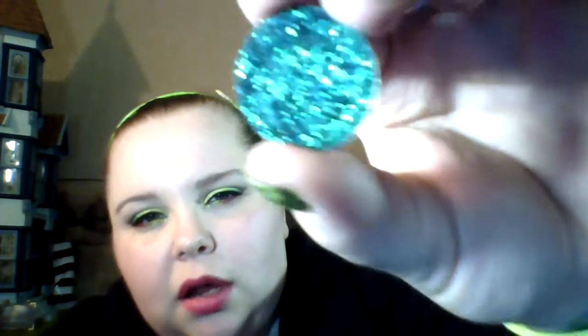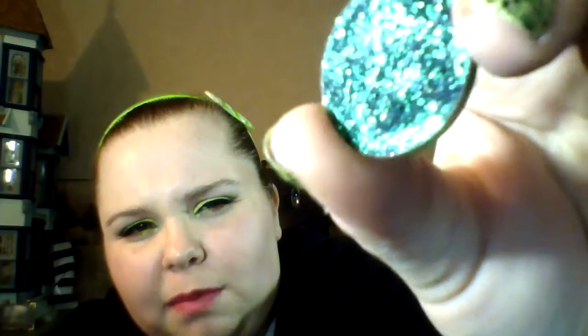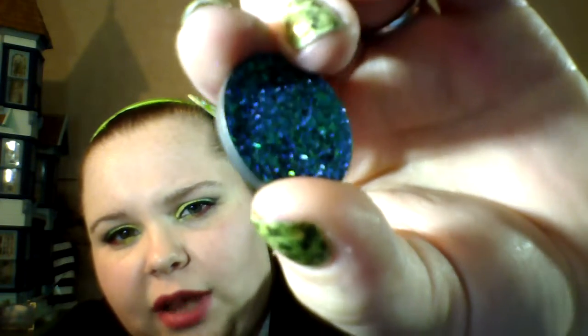So, the first one I got is called Peacock. And it is a really gorgeous green color. And it's got some glitters in there that are scattered. Actually, this green glitter shifts blue. I don't know if I can pick up on it, but when you tip it, it has a slight blue. There you go. You see that blue shift in it? So it's kind of duochrome-y, but it's really slight. I'm going to show you the other one real quick, and then I'll swatch both of them.